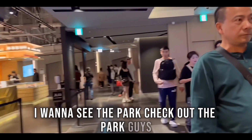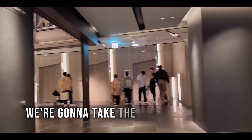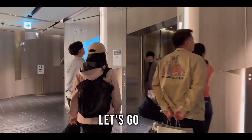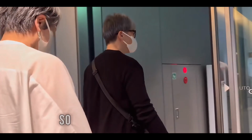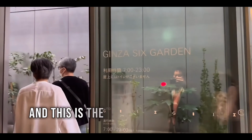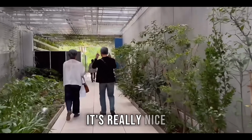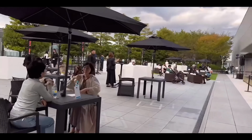Check out the park, guys. Where is the park? Oh, take the escalator. We're gonna take the escalator to the park. Let's go up. We're here at the roof. So come to the roof floor. And this is the Ginza Six garden on the roof. It's really nice. Check this out.